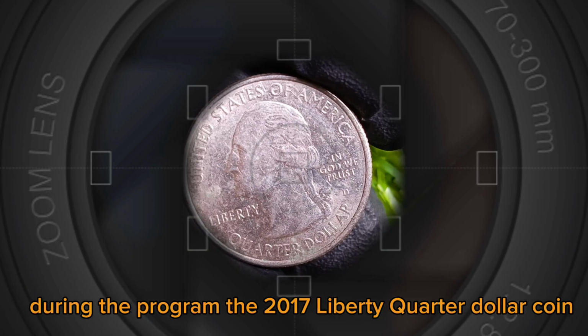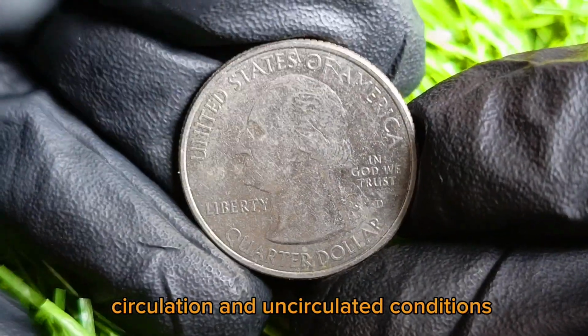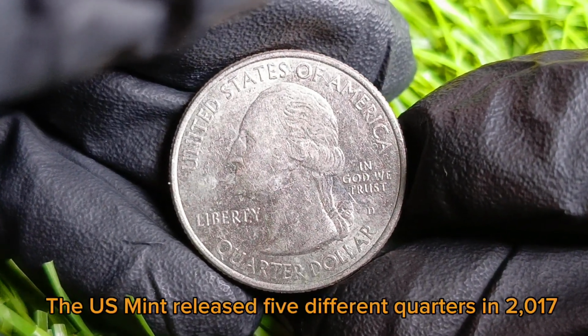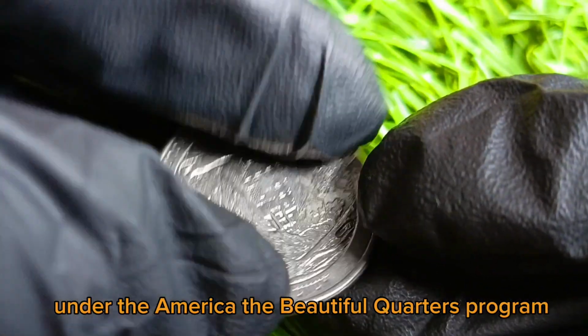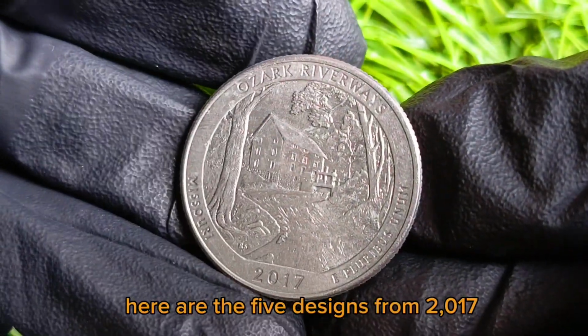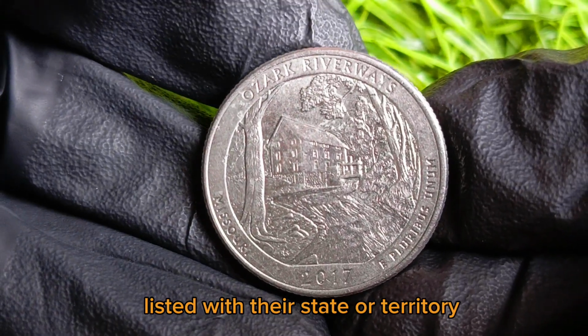The 2017 Liberty quarter coin, covering its geography, circulation and uncirculated conditions, proof values, and mint information, based on what you're asking. The U.S. Mint released 5 different quarters in 2017 under the America the Beautiful Quarters program, each representing a national site from different U.S. states or territories. Here are the 5 designs from 2017, listed with their state or territory.